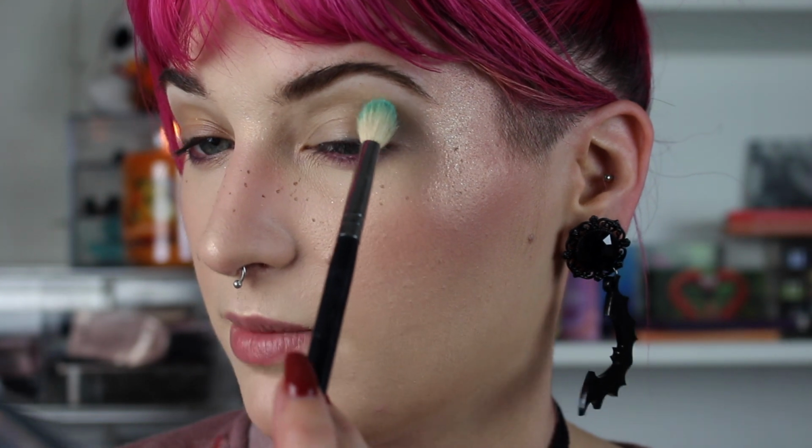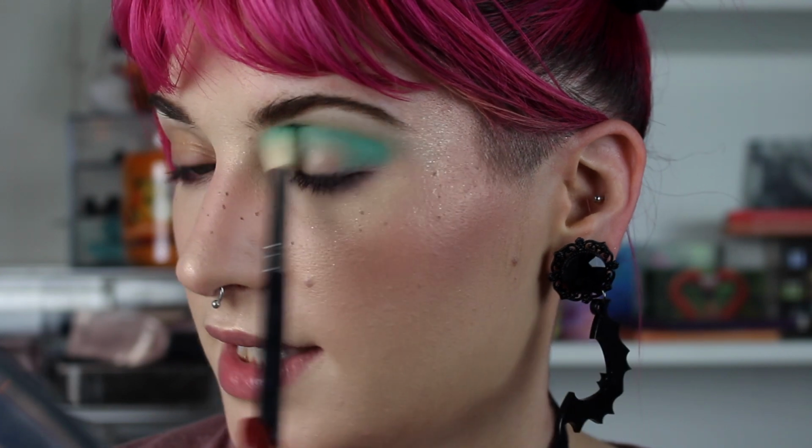Let's get to it. I want to do a bluey look. So I want to take this shade first and just swirl that all around my perimeter. That shade is called Force Field. I'm just going to take the Morphe M441 that I used as the transition-y shade for the blue in look number 1. And I'm just going to run this all through the crease, all under that lower lash line, all that jazz. I'm so sleepy.